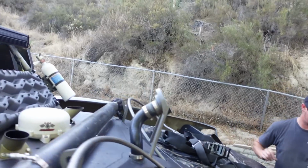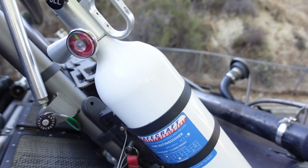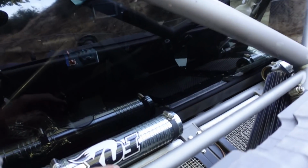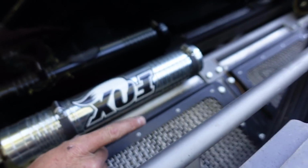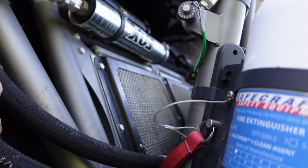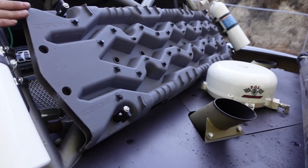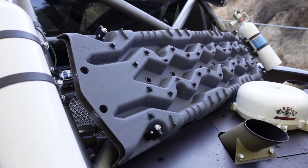Yep. We got the Safecraft fire extinguishers. Definitely a must, you guys, on both sides of this thing. 3 fluid ion coolers, 2 of them are trans, 1 of them's engine oil. And then they're all covered, protected. Yeah, keep rocks and stuff out of them. Yeah, I got the tracks here. Important. I don't think he's had to use them yet, but he's got them just in case.